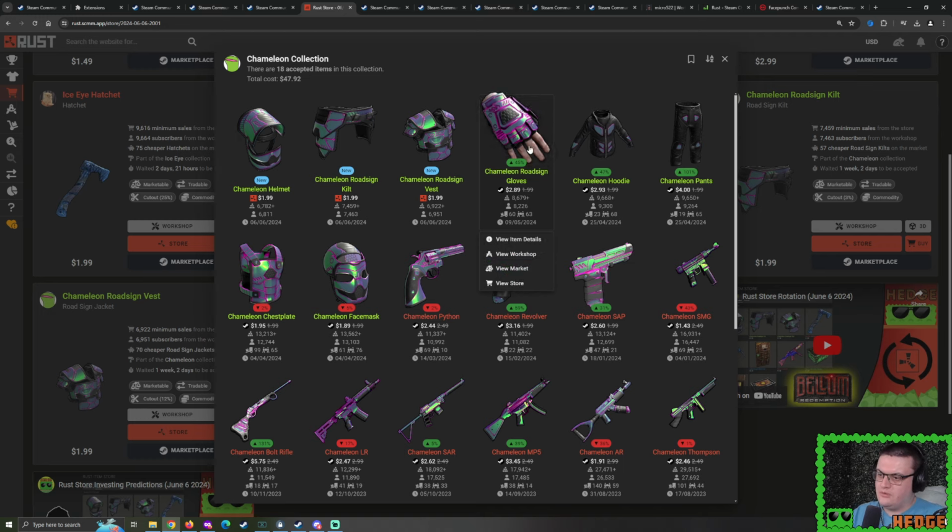And of course the gloves as well. Gloves sold even less compared to the hoodie and pants, so they've comfortably risen up in price as well. So there's the awkward situation that there's nothing really to follow this that's going to give that a boost. There's no other core piece. This is the final one. There are still boots, and I said this during the Rust rotation video. Don't be surprised if the boots appear to complete the sets at some point in August or September.